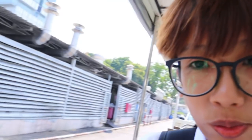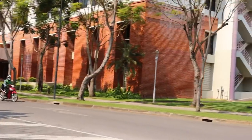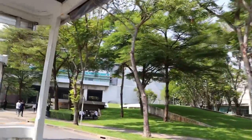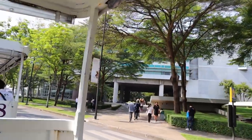Now we're on a tram and there are not a lot of people on here. Look behind me. So that is the library, you can see that from here.